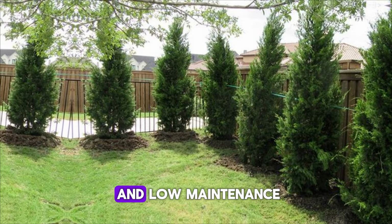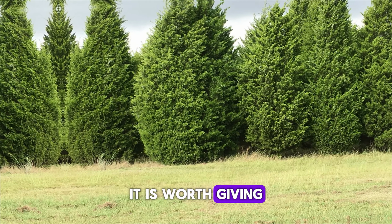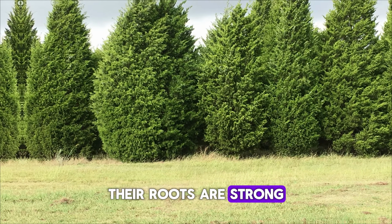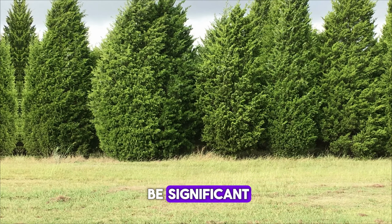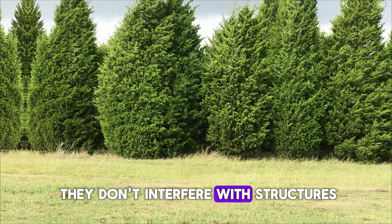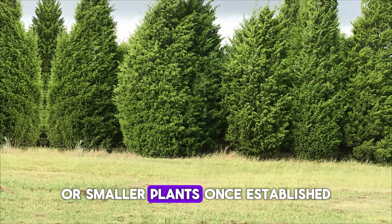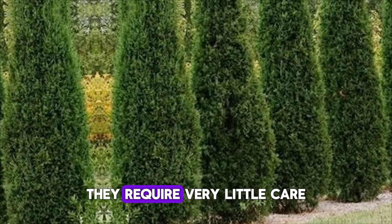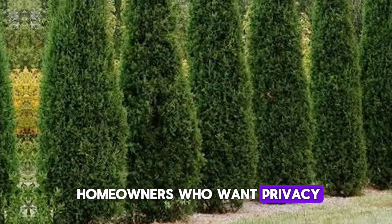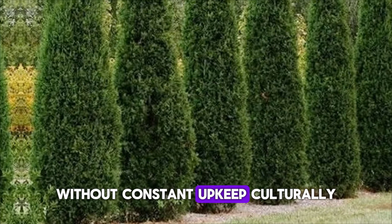While they are hardy and low maintenance, it is worth giving eastern red cedars enough room to grow. Their roots are strong, and their spread can be significant, so thoughtful placement ensures they don't interfere with structures or smaller plants. Once established, they require very little care, making them ideal for homeowners who want privacy without constant upkeep.